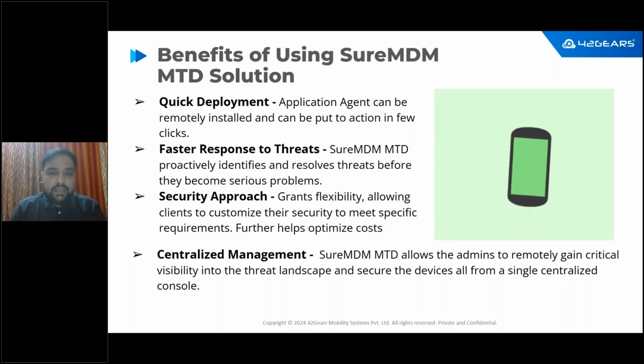Centralized management. Just like I have mentioned, you don't have to pay for 2 different consoles, wherein everything can be managed centrally using the SureMDM portal itself.